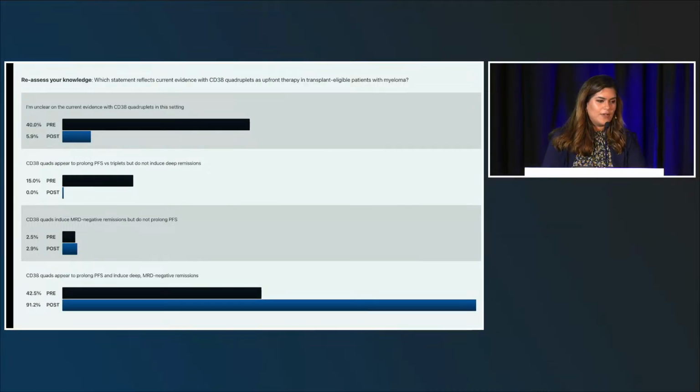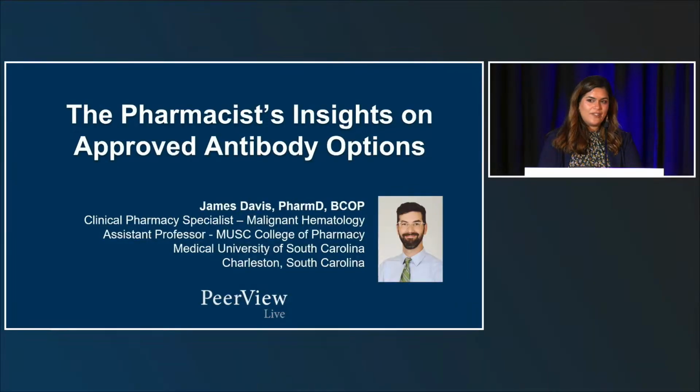Great, excellent. So it looks like I did my job this morning. That's fantastic. So the CD38 quads appear to prolong progression-free survival and induce deep MRD negative remissions. Thank you so much. Perfect. And with that, I'm going to transition to James to talk through some of our antibody options.